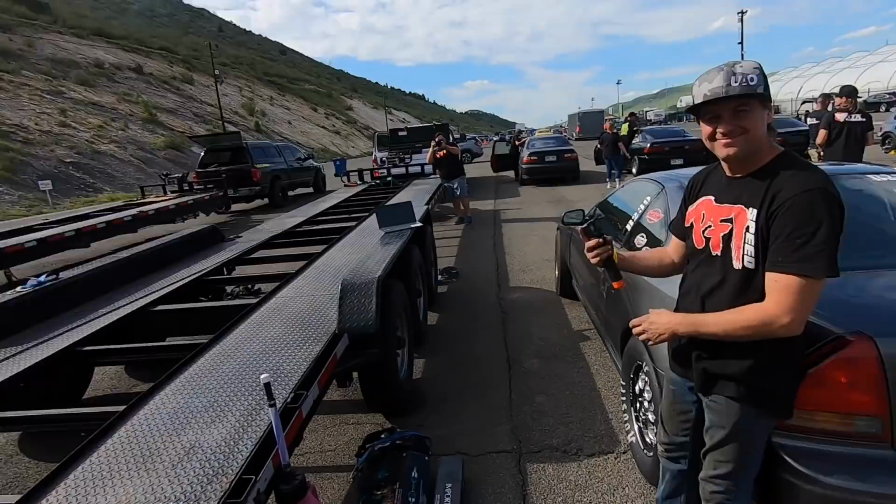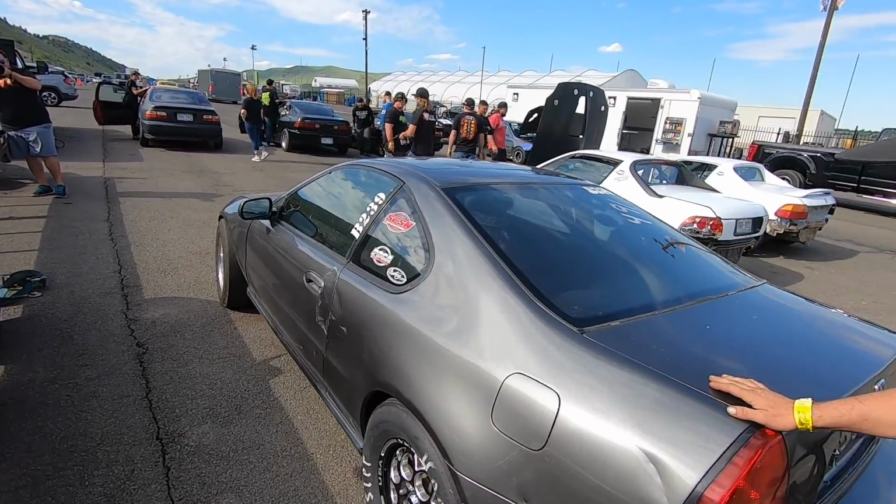They happen to have a stock H22 oil pump just laying around over here at PFI. Got that thing slapped in there. The car is on the trailer right now, and we are heading back to the track, and we're gonna try it again. All right, guys, we are back at the track with the Prelude, and we have a new oil pump in there. Like I said, Brent had a factory one just laying around.